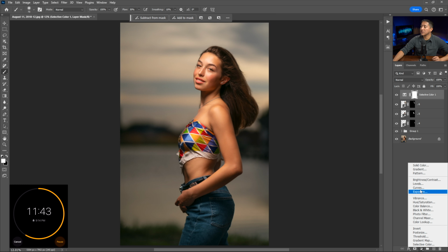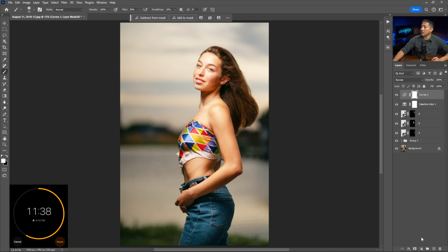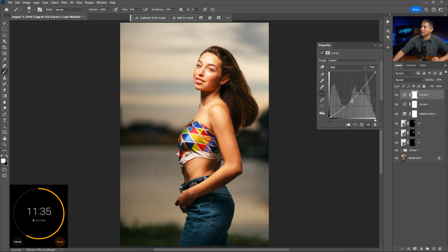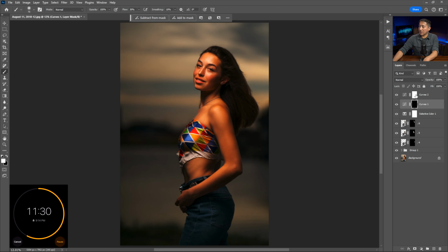So that's going to be a curves layer. I'm going to raise that up a bit. That'll be my dodge, and then I'm going to get another one and then raise that down a bit, and that's going to be the burn. And then of course I do need to invert and name these different layers, so I'll do that.